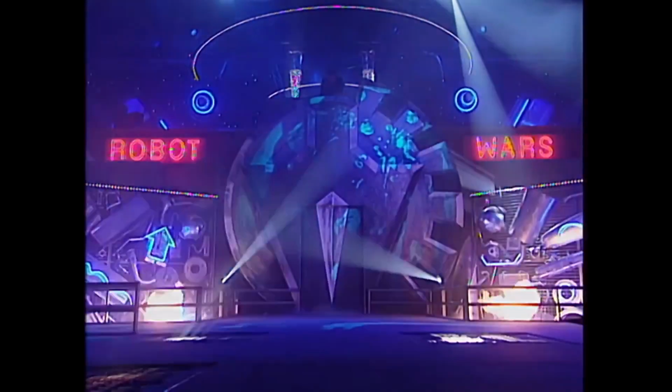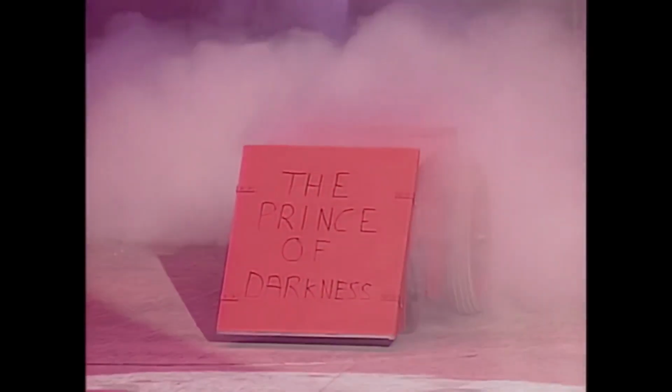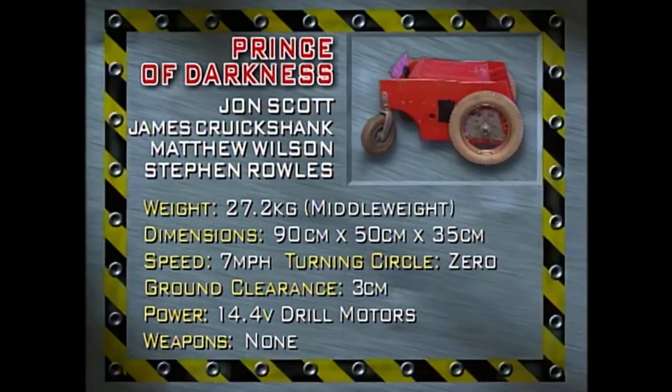From Sutton, Prince of Darkness. This homemade robot weighs in at 27.2 kilograms and runs off 2 14.4 volt drill motors. Not the most aesthetically pleasing robot, but certainly powerful.